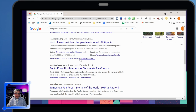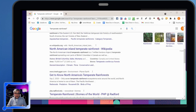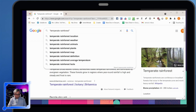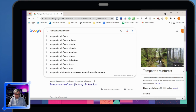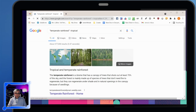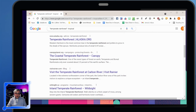Our next trick is, what if I'm getting results that I don't want? And I want to take them out. Rainforest, most of the time you hear rainforests, you think tropical. Well, we don't want tropical rainforests in this search. We want temperate rainforests. I can put a minus or a hyphen in front of tropical, and it's going to return search results that say temperate rainforest, and it's going to ignore any of them that also talk about tropical. And I get some different results here because I'm saying not tropical.